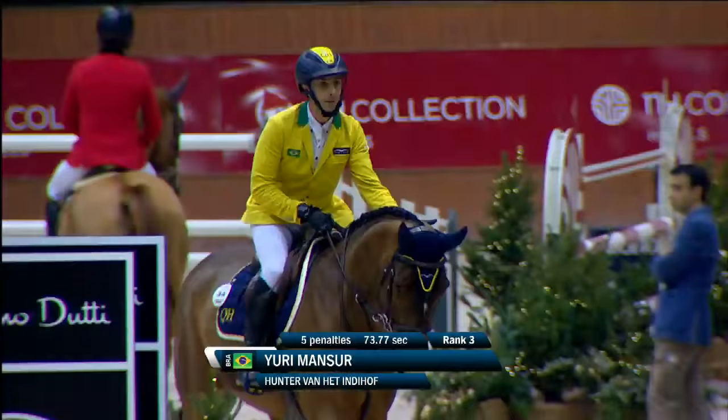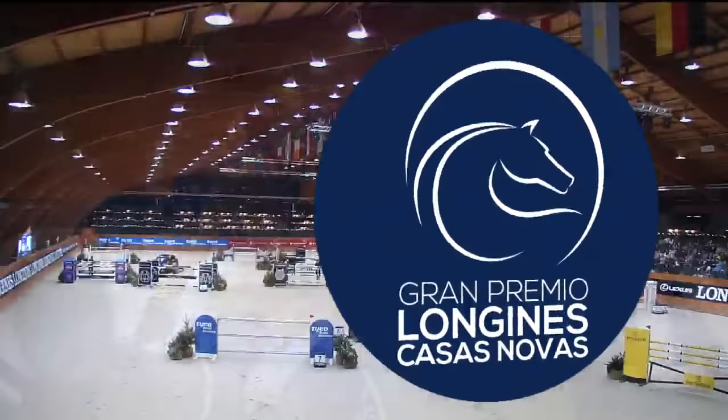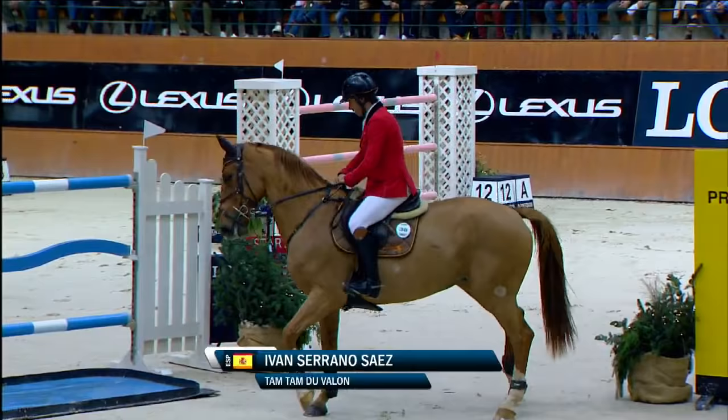Four faults and one for time for Shizan's over 73, 77 for the two. Next in the ring we have the first of the Spanish participants. This is Tam Tam du Vallon, an 11-year-old gelding, French bred, out of the Kid under a Valmer, ridden by Ivan Serrano.